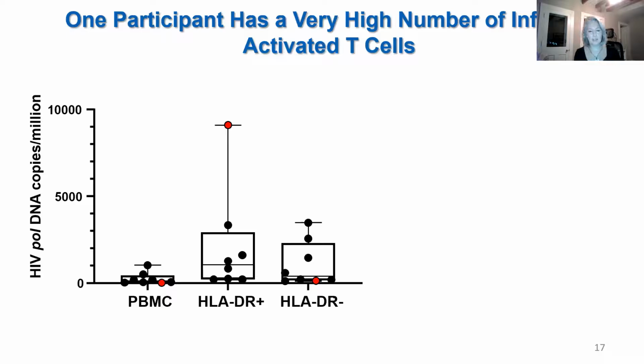So we did find this very interesting case that I want to tell you about for the last few minutes here. Within these 8 donors, one thing we did is we just counted the number of infected cells within the total PBMCs, the number of infected cells within the activated subset and within the resting subset. And in the PBMCs in these individuals, it was what we are used to seeing, and that is that there's anywhere from about 10 infected cells per million PBMCs up to about 100 or so infected cells per million PBMCs during viral suppression on ART.